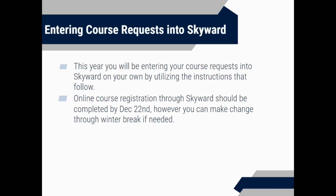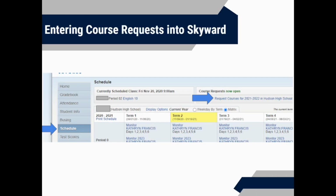This year, you will be entering your course requests into Skyward on your own by utilizing these instructions. Online course registration through Skyward should be completed by December 22nd. However, you can make changes through winter break if needed. So what you will do, make sure that you are logging into your Skyward account.